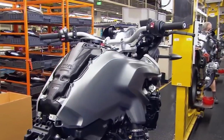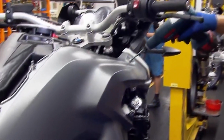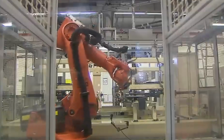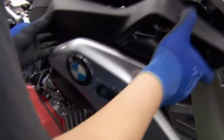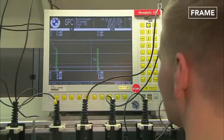Connecting rods are weighted and matched to within 0.2 grams, equivalent to the weight of a single staple. Pistons are grouped by microscopic size variations, ensuring perfectly balanced operation at the S1000RR's 14,500 RPM redline. Nothing is left to chance. Even the torque applied to each fastener is electronically monitored and recorded.